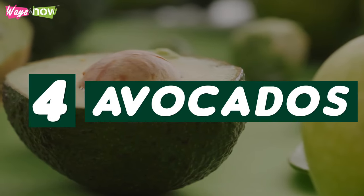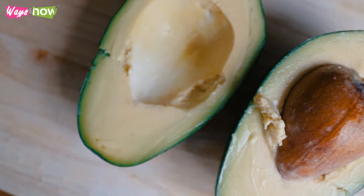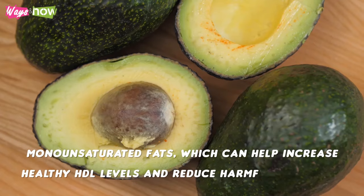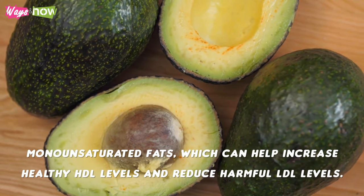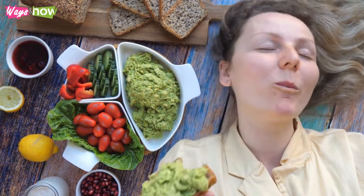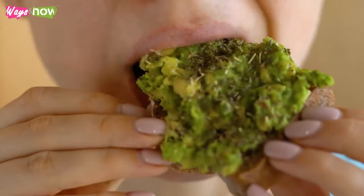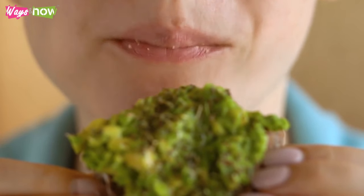4. Avocados. Avocados are widely known for containing nutrients, but they're also a good source of monounsaturated fats, which can help increase healthy HDL levels and reduce harmful LDL levels. You can lower your risk of heart disease by adding at least 2 servings of avocado to a heart-healthy diet weekly. You can serve avocado by adding the fruit slices to sandwiches and salads, or eating them as a side dish.